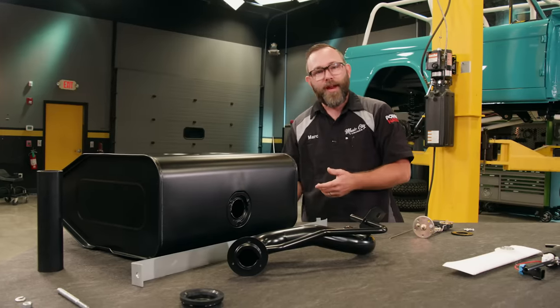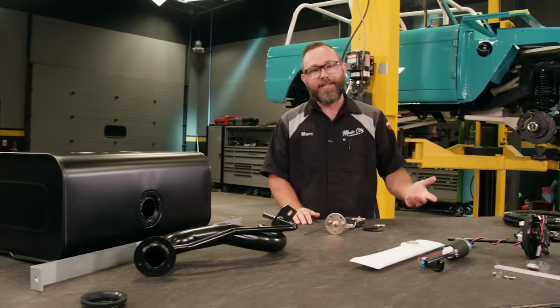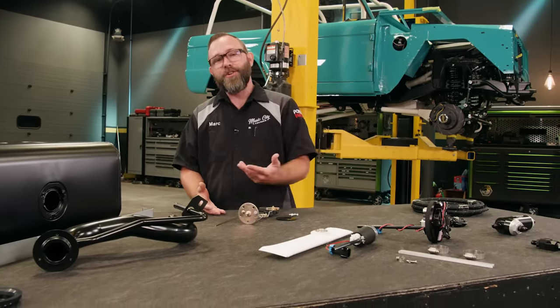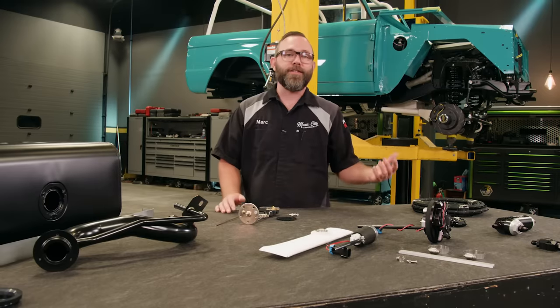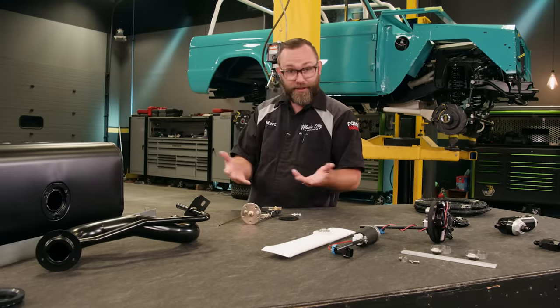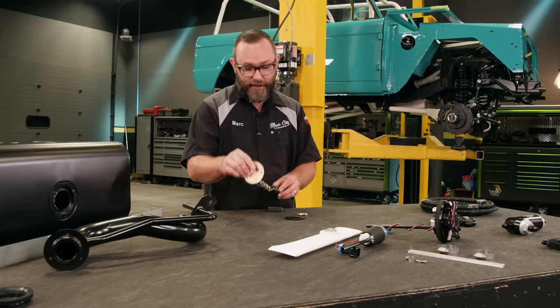Well, moving on from there, if you remember, we went to Classic Instruments for that really nice new gauge cluster that they did for us. And we mentioned then that they included all of the senders to communicate with that cluster properly. And the fuel level sender is one of those. So we need to get this thing installed.